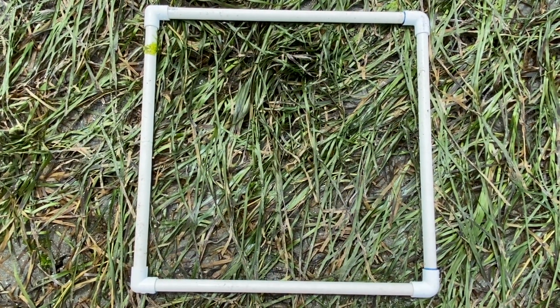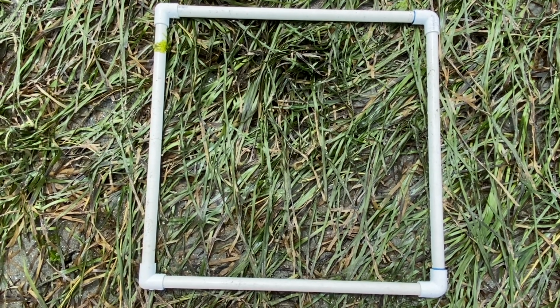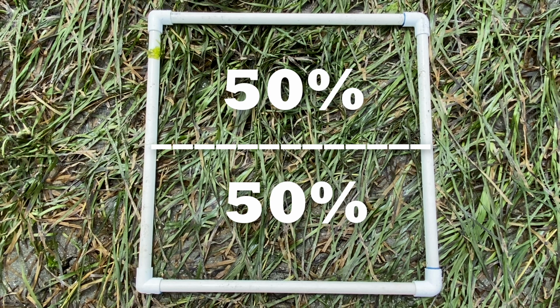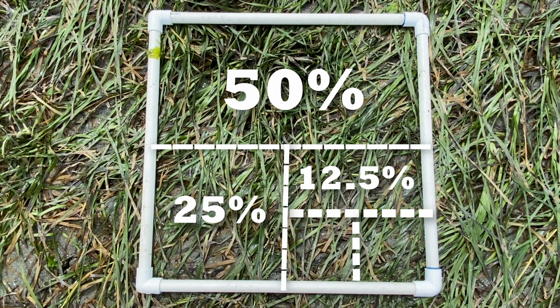To measure percent cover, observe the quadrat and estimate what percentage of the square is covered by native eelgrass. Looking at the quadrat, you can imagine dividing the area in half to get an idea of what 50% cover looks like. If you divided that 50% in half, then you'd have an idea of what 25% looks like. Half of that is 12.5%, and so on.